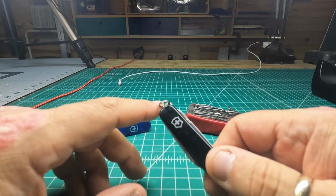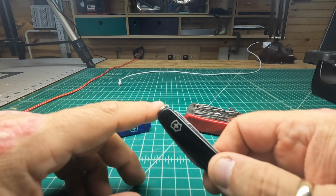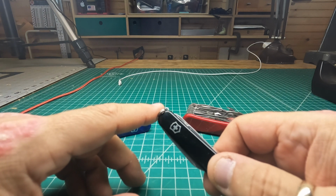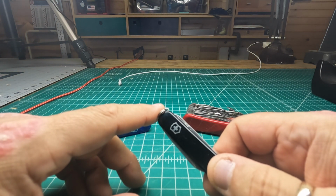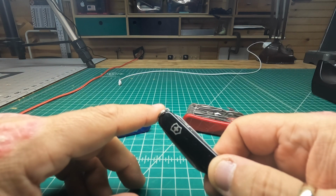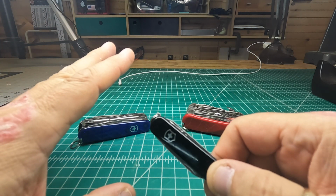When you purchase a Swiss Army knife and open the package, before you start messing with it, please know this. The blades are sharp. The scissors are sharp. Please handle them accordingly.